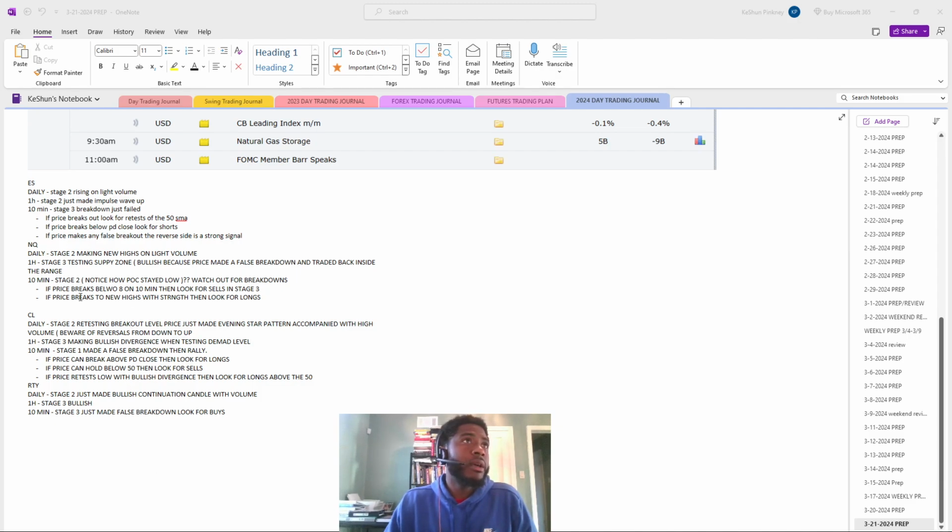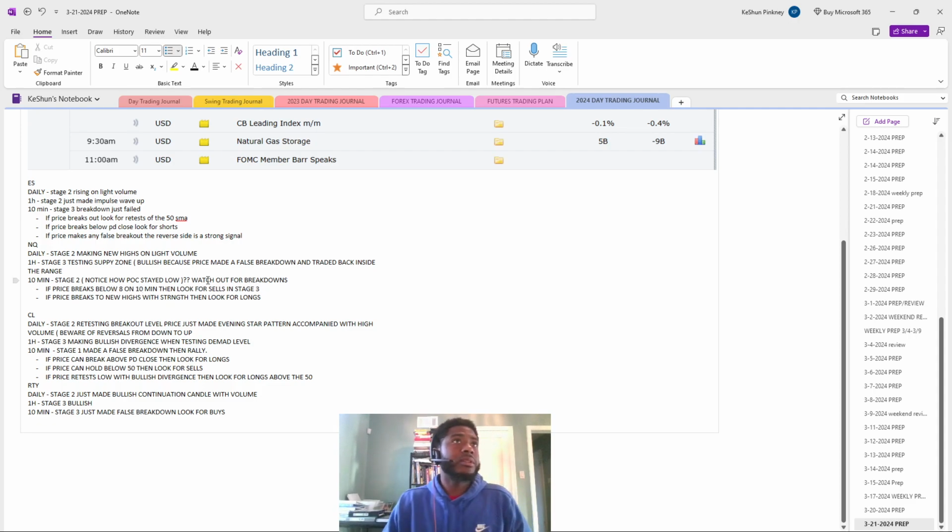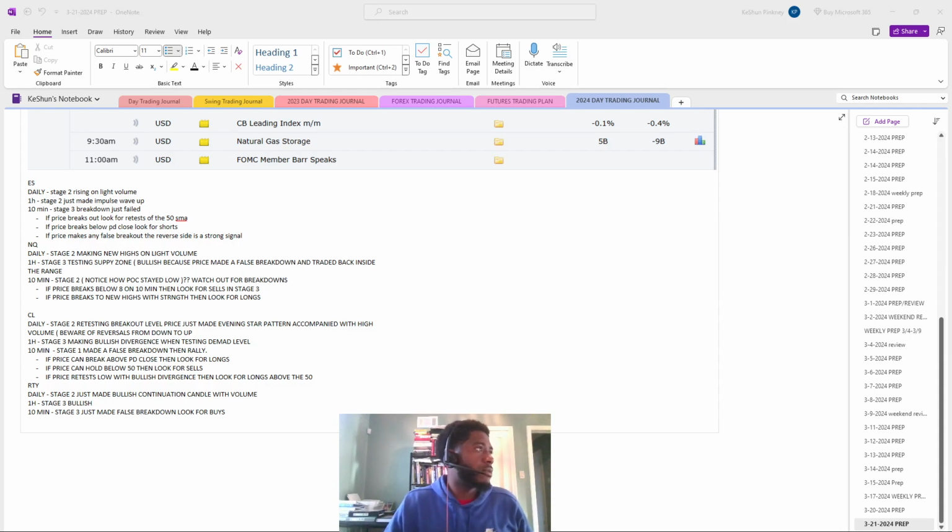What I write? Price breaks below... It's supposed to say below 8 on the 10-minute. Then look for sales at stage three. I was looking for a stage three base breakdown. And then I got, if price breaks to new highs with strength, look for longs. So it's pretty much accurate. That's what I'm looking for right now.